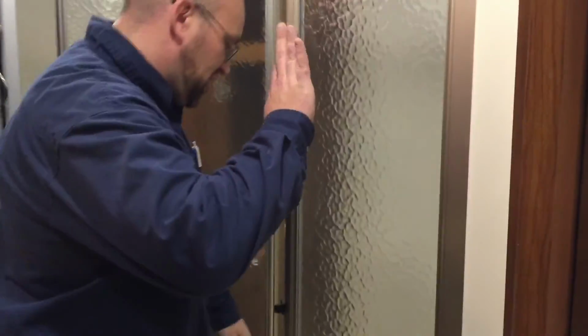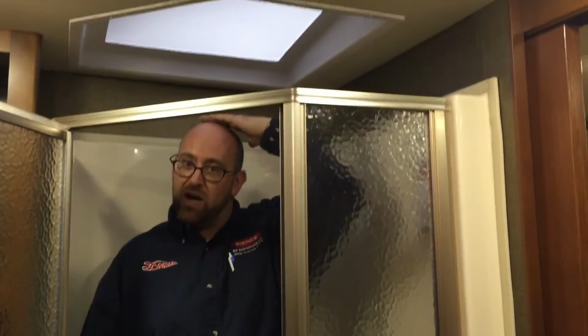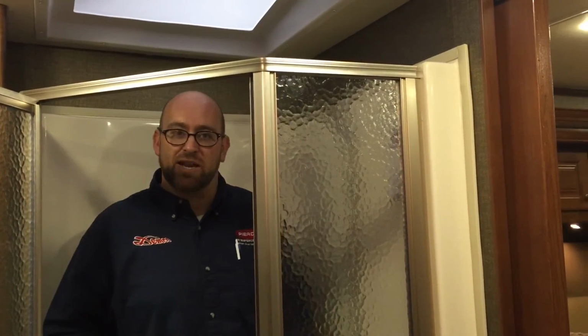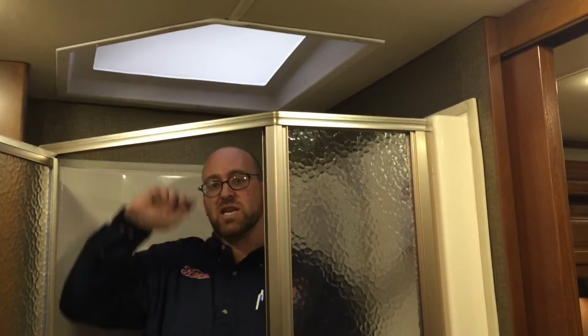More storage over here. As I step into the shower, folks, I'm 250 pounds, I'm 5'11", and I've got all this headroom. I'm very comfortable in here. This shower would actually hit me on top of the head, which isn't always the case. Lots of natural light coming from the outside.